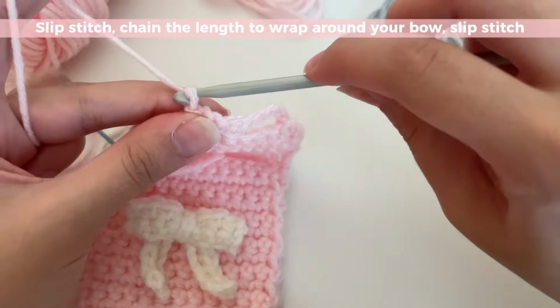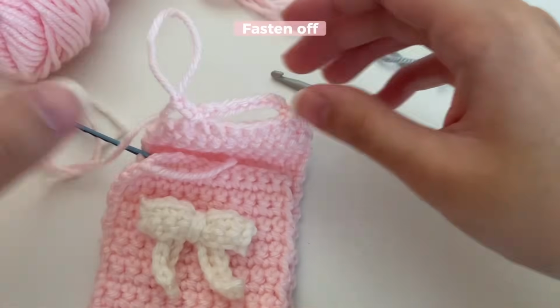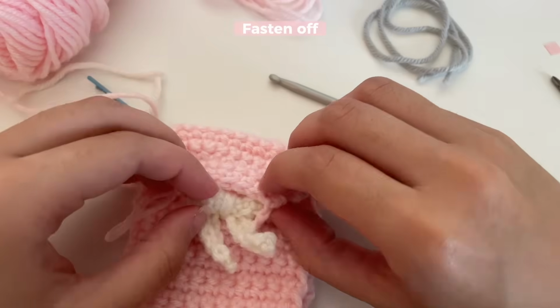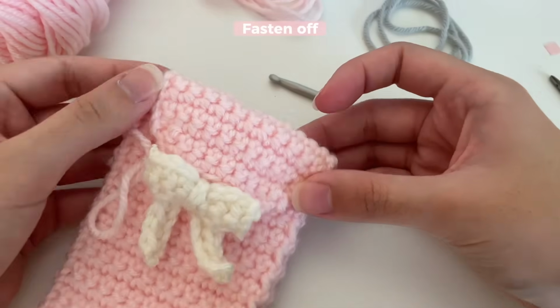like that. And then I'm just going to chain two and fasten off, but I'm just going to show you what it'll look like first. So you've got this chain, and you use this chain to basically close up your pencil case by tucking your bow, or using your bow as sort of like a clasp. I'm just trying to be super careful with it, but there you go. Now your flap just stays in place and you don't need any stitch button.